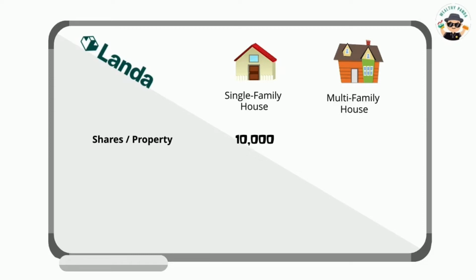When it comes to multifamily housing, they had to change the rule. So you're actually buying a share in 100,000. They multiplied the original single family house by 10. So you need to buy 1,000 shares just to own that 1% of the multifamily housing. Also, the share prices came much higher for multifamily housing compared to a single family house. Now, this being said, the dividend also did not seem to be promising.